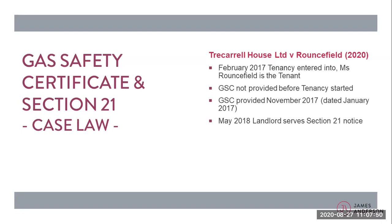Then in May the following year, the landlord served notice, Section 21 under the Housing Act 1988, and issued possession proceedings. They wanted the property back for whatever reason. Now, the tenant defended the claim on the basis that there was no gas safety certificate provided to her, and therefore the landlord wasn't entitled to serve notice under Section 21.